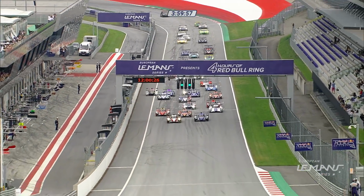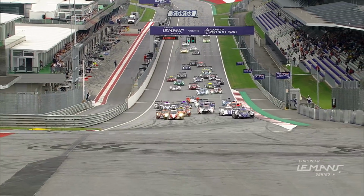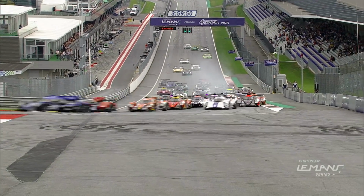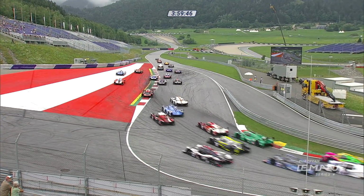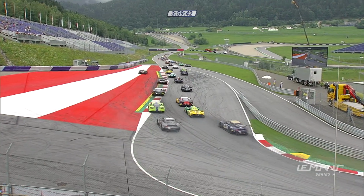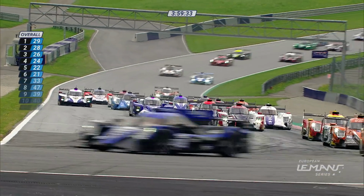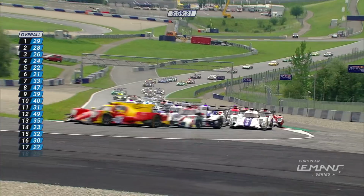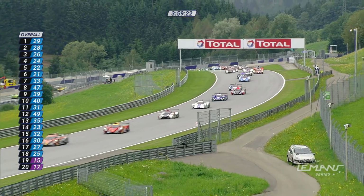As the red lights went out, the outside of the front row proved beneficial for Pierre Ragues, sweeping around pole sitter Paul Lafargue, the Duqueine Engineering driver, taking the early lead. From 5th on the grid, Roman Rusinov was determined to make progress in the number 26 G-Drive car, up to 3rd place already ahead of Racing Engineering. The championship leaders looking strong again in Austria.